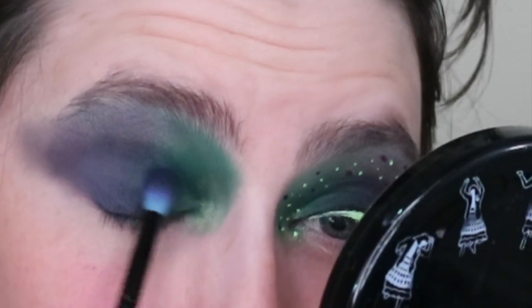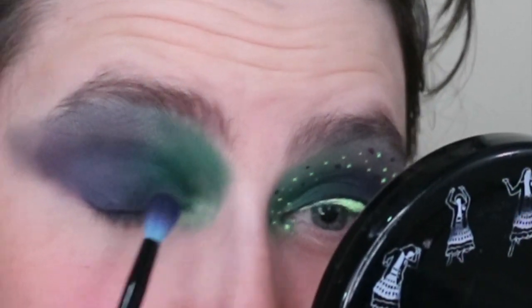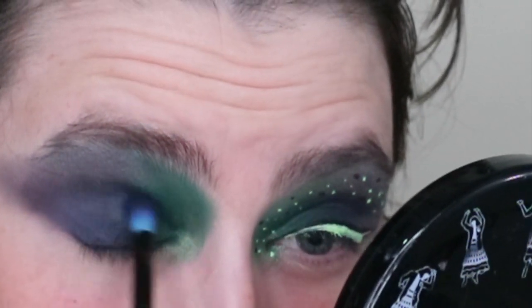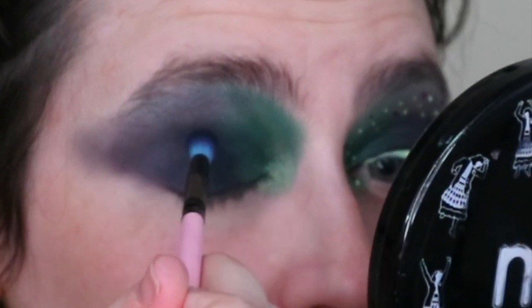Now I think I need to blend. Yeah, I think I need to blend that a little bit more between the blue and the green, because that is not as blendy as I need it to be. So let's just attempt to do that a little bit more with the B11. Am I actually making a bit of an effort? Is this happening? Who knows? Do you know what? I'm tired. That'll... No, I need to put on more of the blue. Do you see what I mean when I say that you build it on and then it kind of fades away?